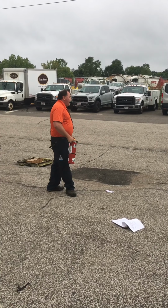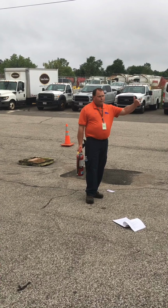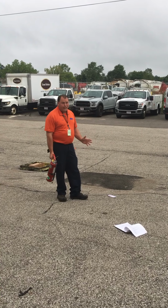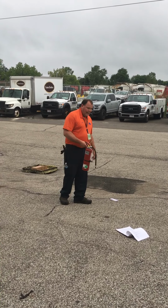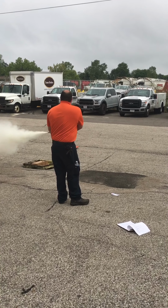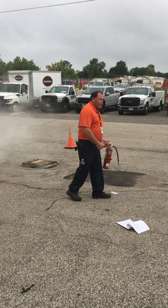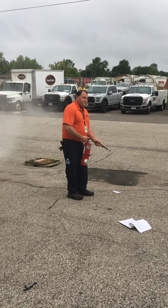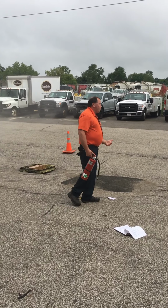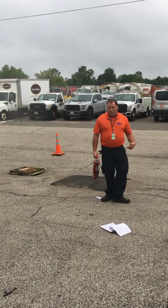A is aim. You're aiming at the base of the fire, not over the fire. Right at the base of the fire. You're going to start anywhere from 6 to 10 feet from the fire. The first S is squeeze. You're going to squeeze the top of the handle, and that will begin to discharge the fire extinguisher. Once you squeeze and it's being discharged, sweep across the base of the fire, slowly move forward, and continue until the fire extinguisher is empty or the fire is out.